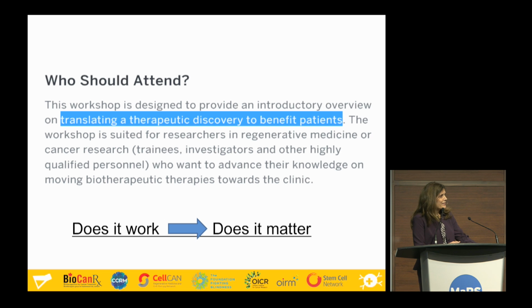And I like to think of the whole research translation pathway as one about: does it work? So in the early stages, all the research and development is looking at whether the technology does what we hope it's going to do. And I'm sure along the way there are many failures and redesigns in order to make that happen. And then it moves into something called: does it matter?